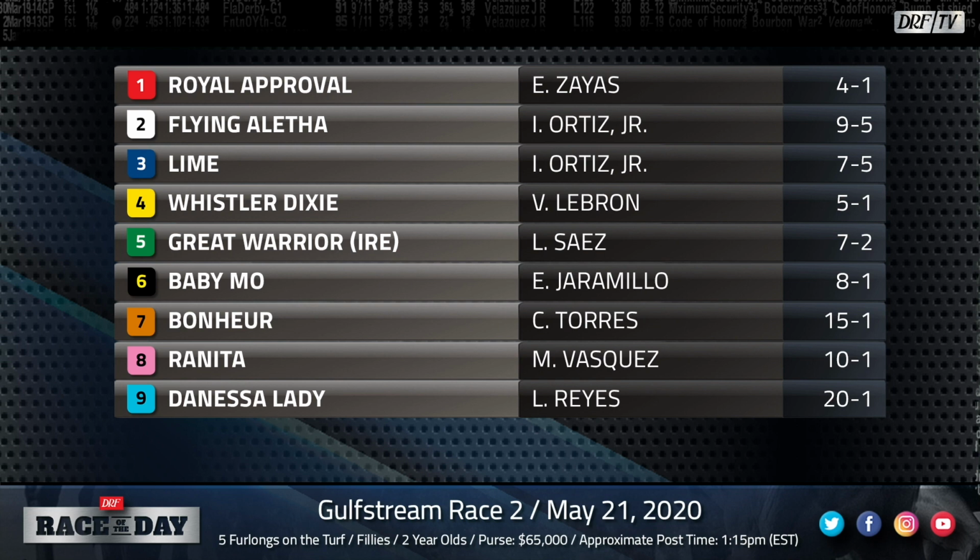I look at this pedigree, and I really think that dirt might be better for Royal Approval. Tiz Now, of course, a 2-time Breeders' Cup Classic winner, gets 7% winners with first-time turf runners, 8% winners with 2-year-old debut runners. The Dam won her career debut sprinting on the dirt. The 3rd Dam was multiple grade 3 placed routing on the dirt. This is the family of a Kentucky Oaks winner named Summerly. A lot of dirt pedigree.